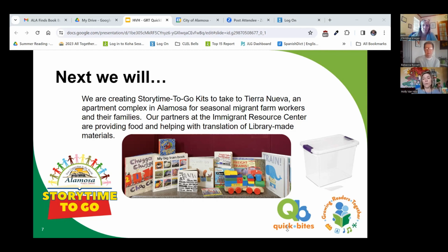So we're going to go over to Tierra Nueva. We're going to take the boxes to them. We're going to have play, learn, and grow activities to do all over again, to make sensory boxes and binoculars, but also to hand out those Storytime to Go kits for people to take home. We'll have food that always brings people to events. But I think it'll be really rewarding to go outside of the regular Storytime crowd that comes to everything at the library, and to come out into the community and hand out some of these materials that we are so excited to give away.